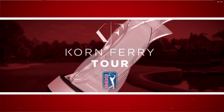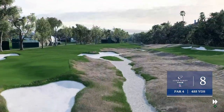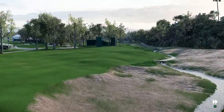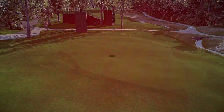The surprises don't stop here on Riviera's front side as we come to the 433-yard par 4 8th. One of course designer George C. Thomas's all-time favorites. A split fairway is the unique feature here. Like many holes, this one forces you to really have a strategy.